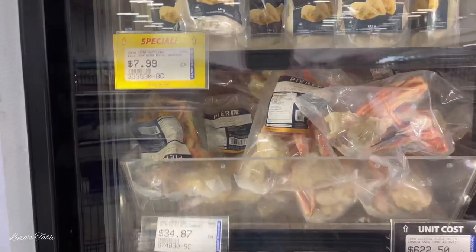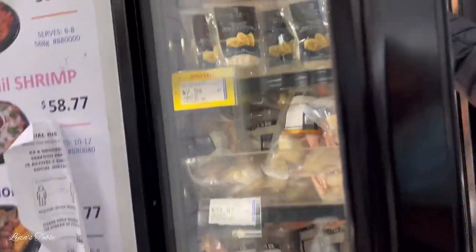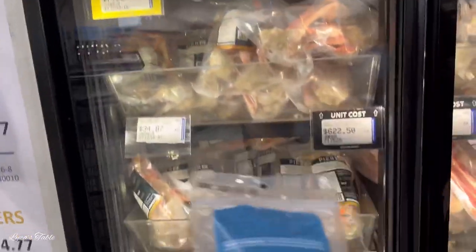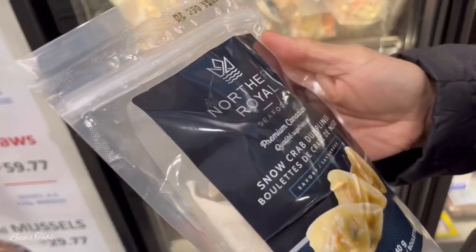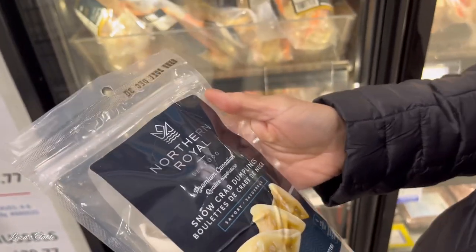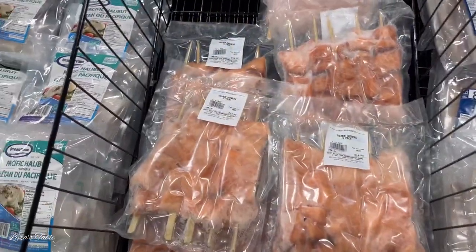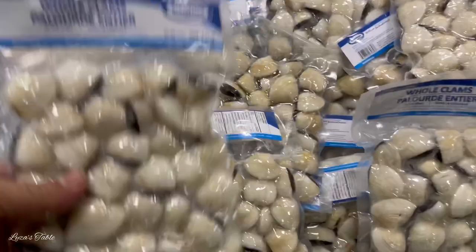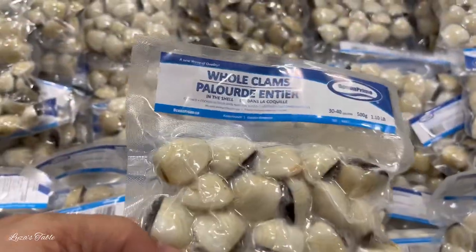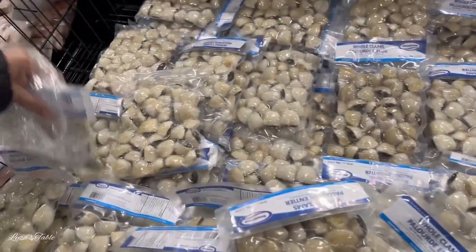$19 each. Dumpling. Wow. $7 each. It's expensive here. 12 pieces. Okay. This is yummy, good goodies. Oh, it's real. What is this? Lamb. $4. You want to try one? Yeah.